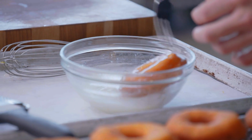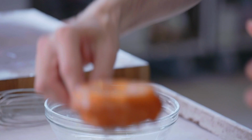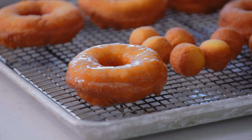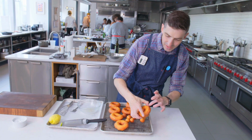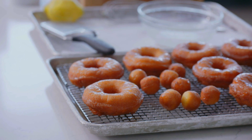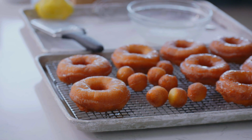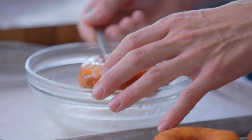It's like you want to go into the glaze and then get it out of the glaze really quickly, and let all the excess kind of drain off. So as you can see, the glaze took just the tiniest bit of crispiness, especially off that top bit where it's pooling. But if we were to allow it to dry out completely and fully set, you'd barely notice a difference.